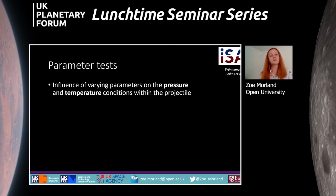So this led to a series of tests to narrow down the possibilities by investigating the influence varying each parameter has on the resultant pressure and temperature conditions within the projectile during impact. If the influence is minimal, then the specific value I choose is insignificant, meaning that one representative value can be chosen for all of them. However, if the influence of varying the parameter is large, then the choice of value will strongly affect the resultant conditions within the projectile, and therefore my interpretation of biomarker survival.